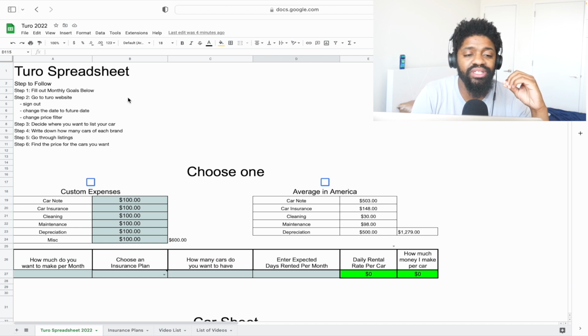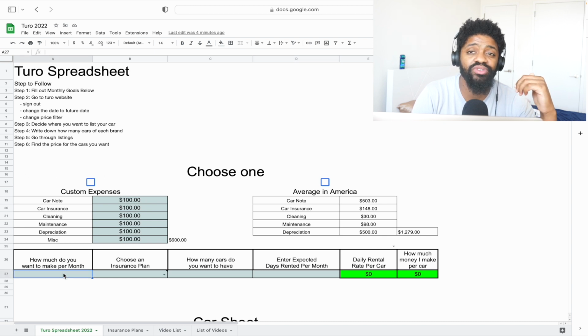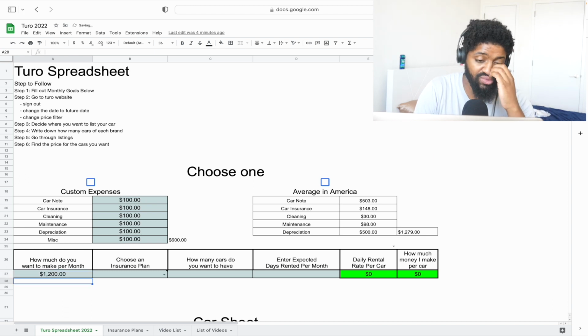Step number one is to fill out your monthly goals. Mac Wright told me that he wanted to make $1,200 per month. That was his monthly goal. All right, so we're going to put that in here, $1,200.